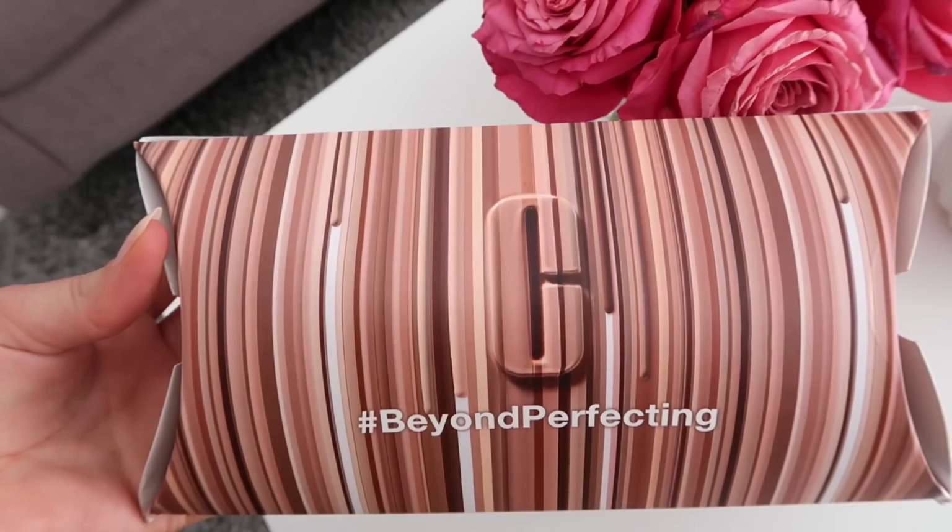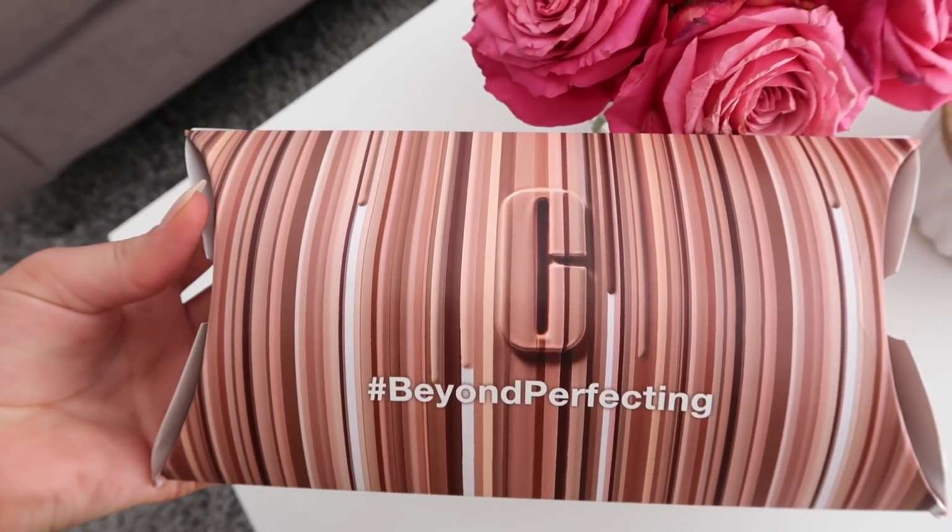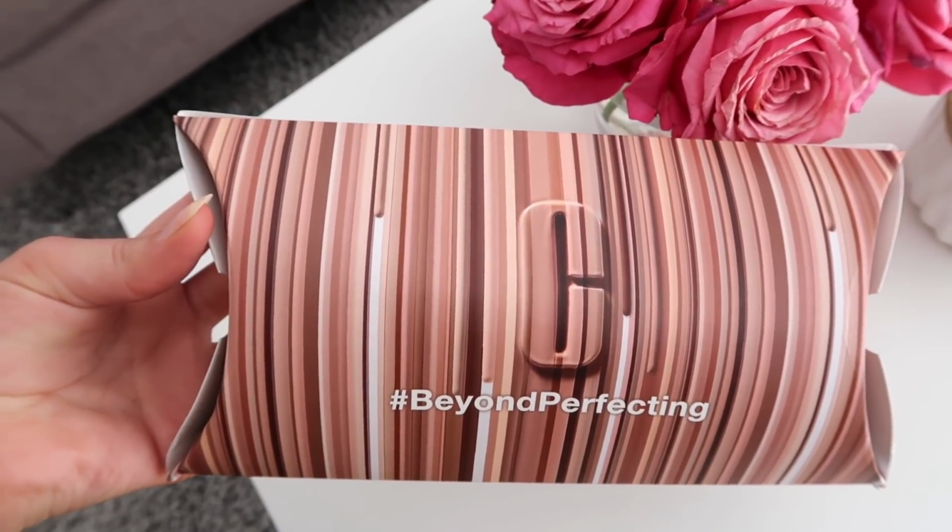So let's jump into these concealers. I have 3 shades over here and I got this package from Clinique recently, and it is just the Beyond Perfecting concealers. They sent me 3 shades and I haven't tried this out, so it's kind of like a first impressions, a demo and a review all in one.